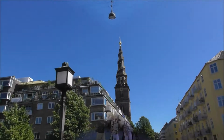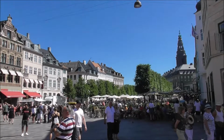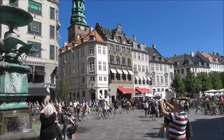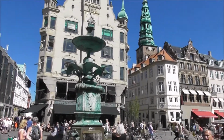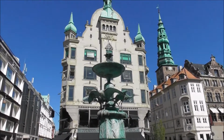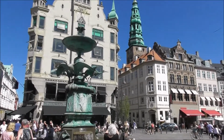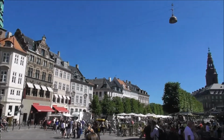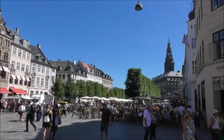And the main town square here in Copenhagen, with the church in the distance and the fountain and the Cafe Norden, the Art Deco building in front of us. Just went into the Ecco shop, bought yet another pair of trainers, but I'm sure they're absolutely fine. All the buildings, lovely hot sunny day.